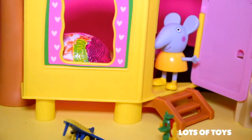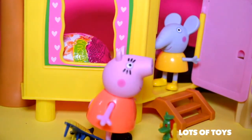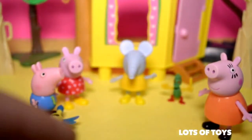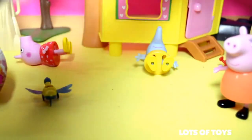There's an egg in here, guys! Nice job, Emily Elephant! Let's open it up and see what's inside! So let's open up this egg. I want to jump on it! Oh no, you knocked me over!